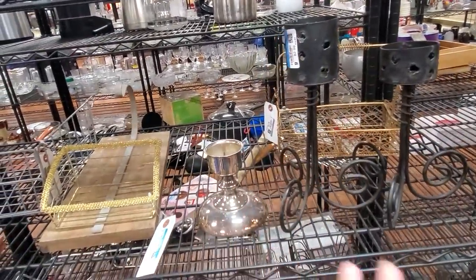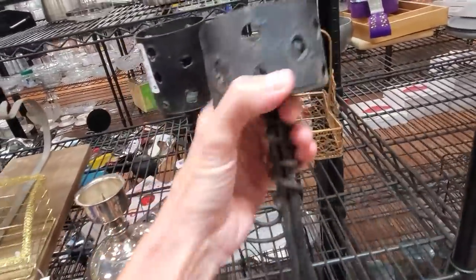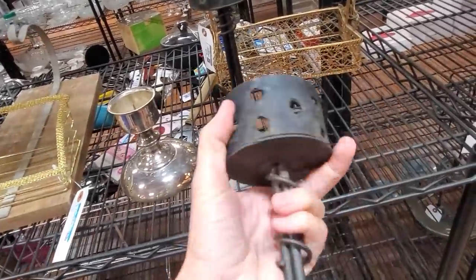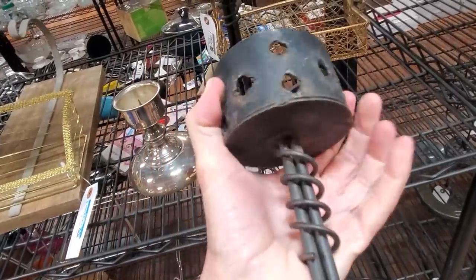All right, I found two of these candle holders, and I was kind of wishing there was a third one of a different size, but there's something very intriguing about these. They do look like a homemade project, though, is what I'm thinking. They're very, very kind of rough, for lack of a better word.